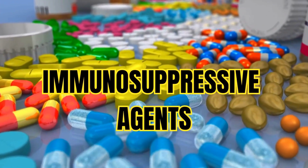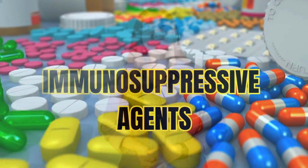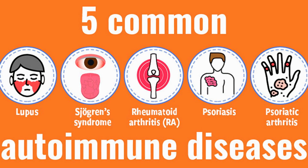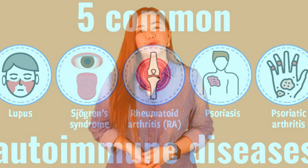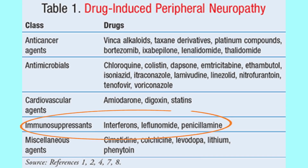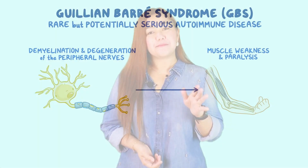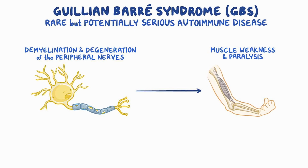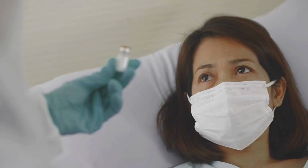Immunosuppressive medications. These types of medicines are prescribed to patients who have problems like inflammatory bowel disease, psoriasis, and even rheumatoid arthritis. It aims to control your body's immune response. However, the study found that long-term use of these medications can give rise to other autoimmune conditions like Guillain-Barré syndrome, or GBS, wherein the patient's sensation is affected, plus it can even cause paralysis in the muscles, even paralysis of the throat.